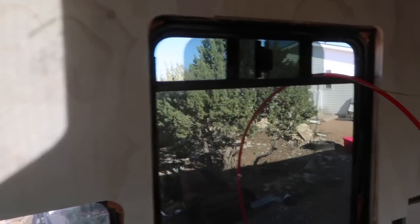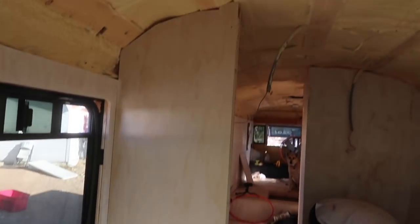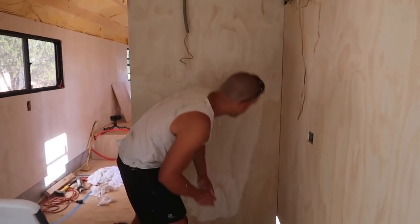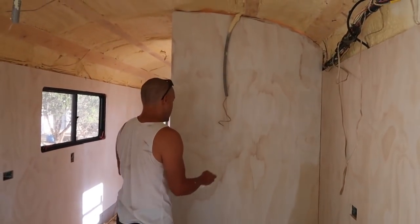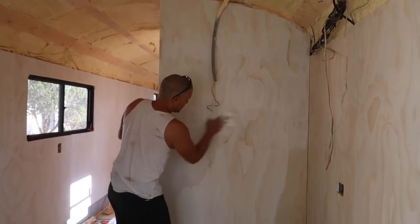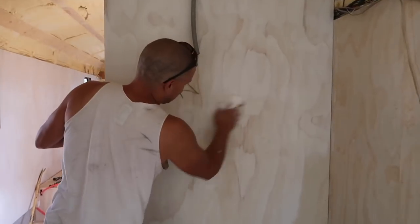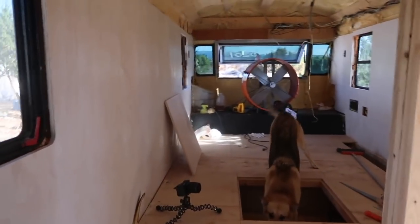Well, we started the pickling process, and we put in a couple walls. Mr. Chris got a fresh haircut. Woo-hoo. Getting hot. Just trying to do this pickling, which basically lightens it up, makes it a little whiter in here, and it looks really nice.